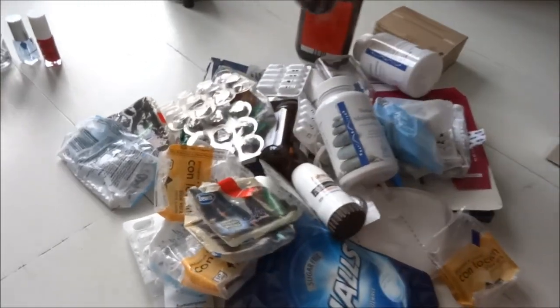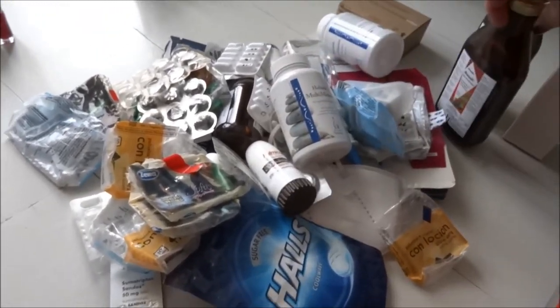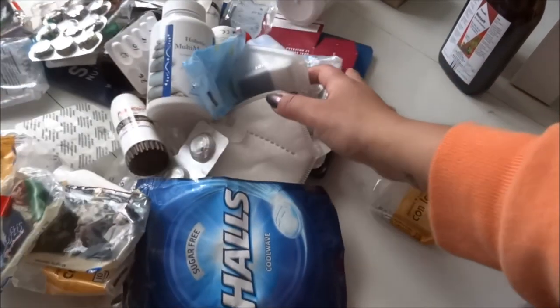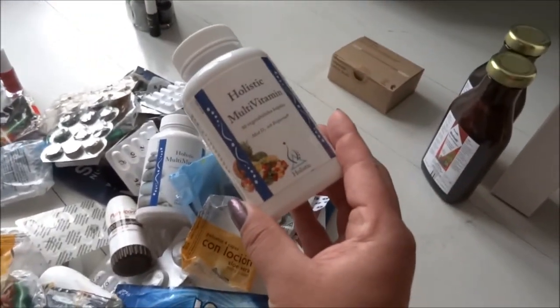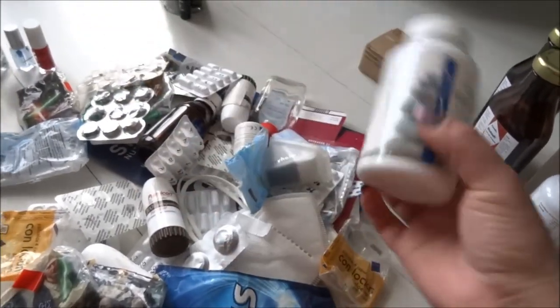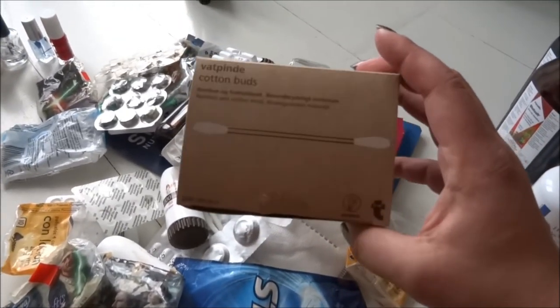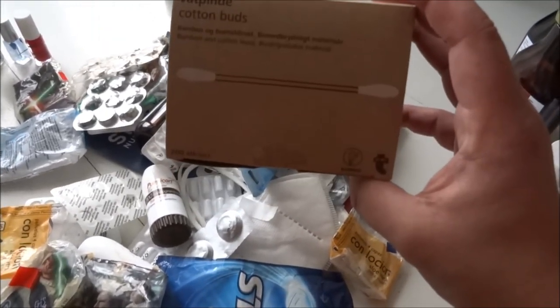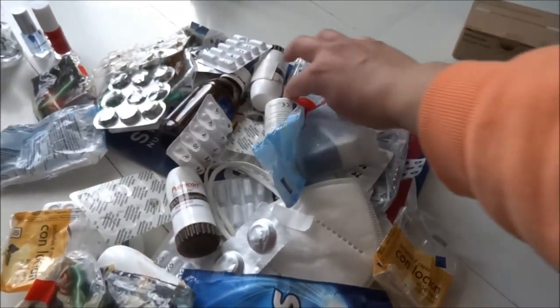So we have one bottle of magnesium. We have one bottle of Blutsaft, so it's iron and vitamins. And then we have a whole freaking bunch of stuff here. Oh my god. I have the multivitamins. I have the multi-minerals. I have cotton buds with bamboo and cotton. So it's not plastic, so that's good.